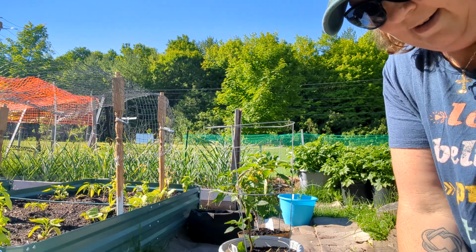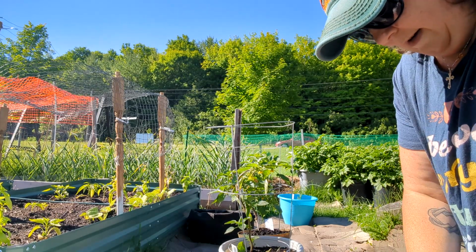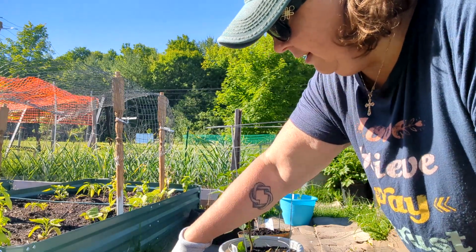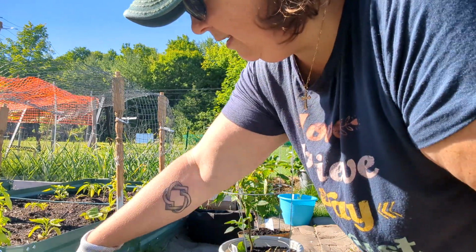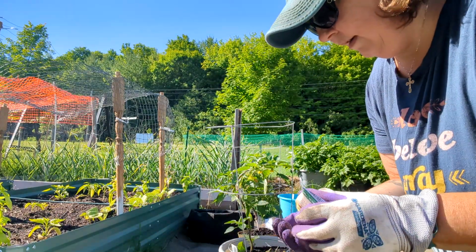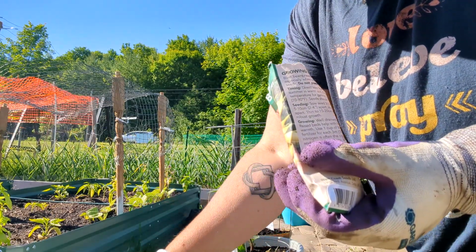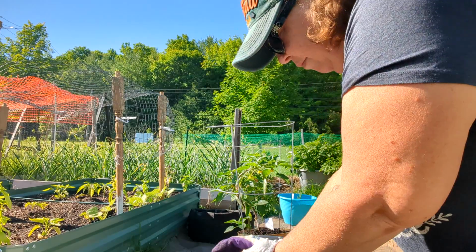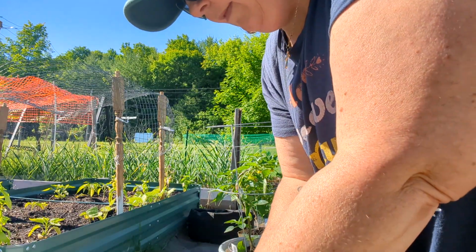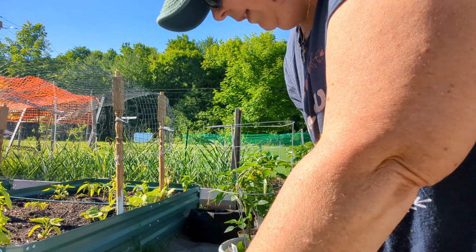Oh. Put them back on, Lynn. All right, there we go. Push them down. Now I have one big bag of soil left, but I don't know if it's going to be enough to put some in this tote of mine that I just found.